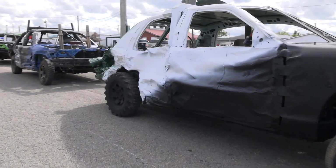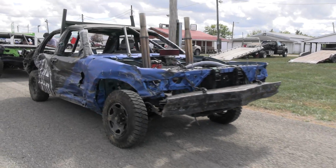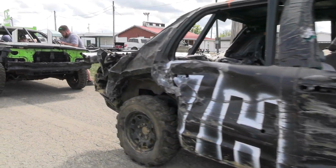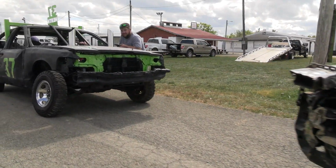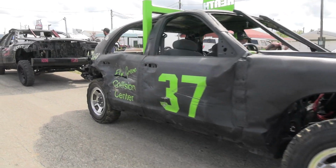And here's the continuation of the full-size cars we got in the lineup here for tech. I think there's a mixture as well as full-size youth cars that are mixed in here, so I do apologize, I failed to mention that earlier, but they're mixed in with the rest of these guys.